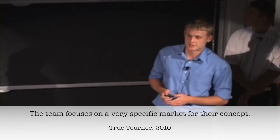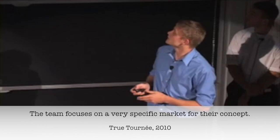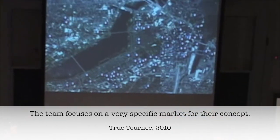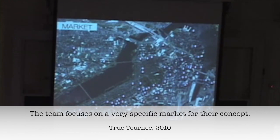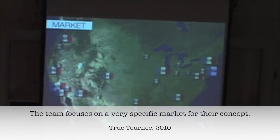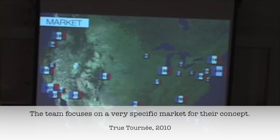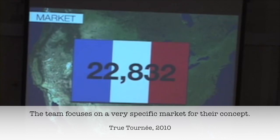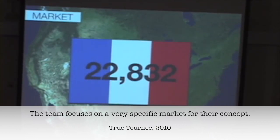So this is Boston. These are Boston's French restaurants. French restaurants are the ones most likely to be selling tourné cut potatoes and other vegetables. This is the United States' 20 largest cities, and between them, they have over 20,000 French restaurants. And we haven't even gotten to Quebec or France or anywhere else that would probably have French restaurants.